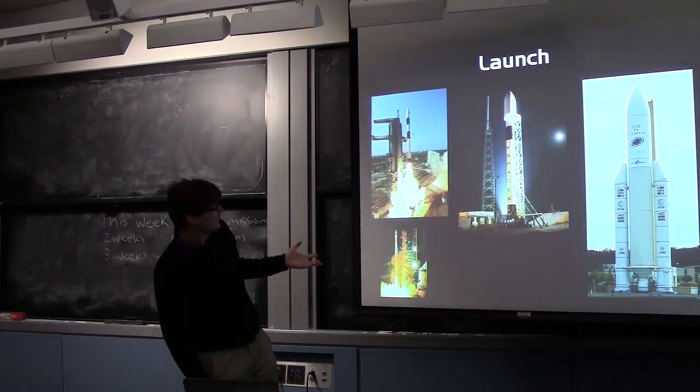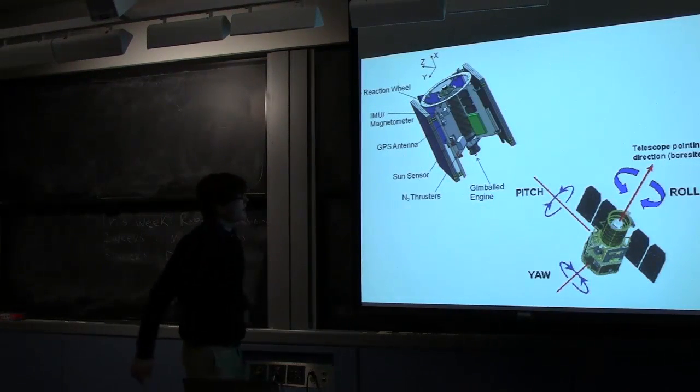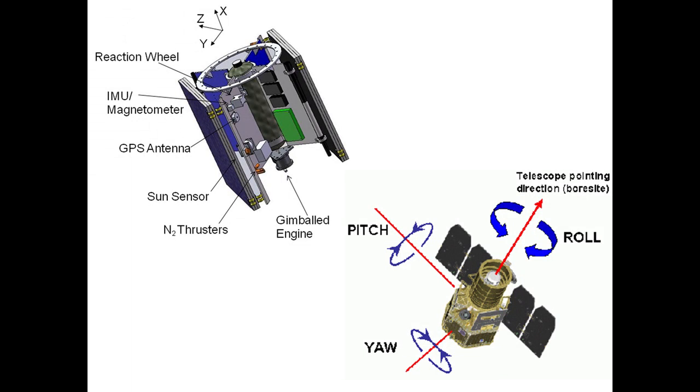Okay, so it has to launch and then it separates. So this is how it gets to space. This is a picture of how the attitude control system works. It has reaction wheels, magnetometers, GPS antenna, sun sensors, thrusters. In some cases, that spacecraft does not actually have any propulsion, but this one does. And it is able to do 3 axes of motion. So roll motions, that's the attitude. Roll, pitch, and yaw.